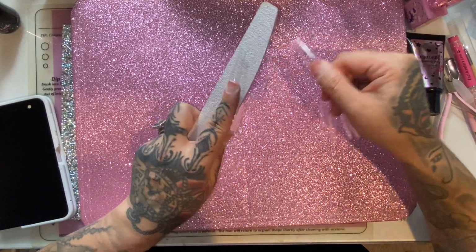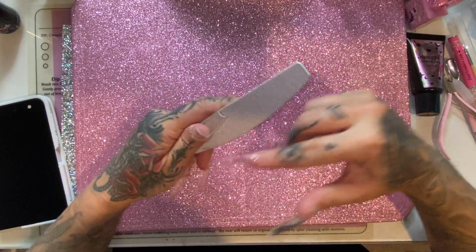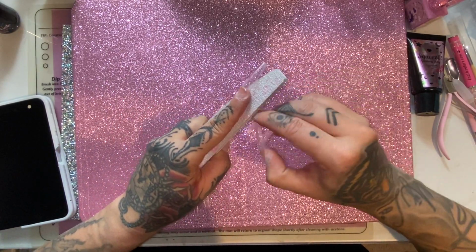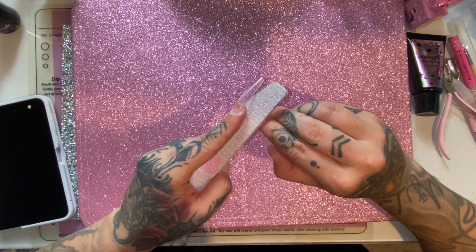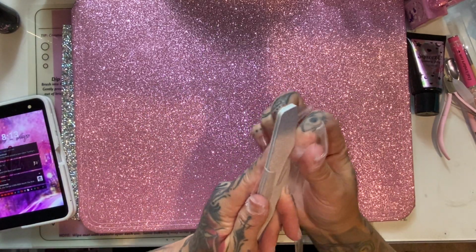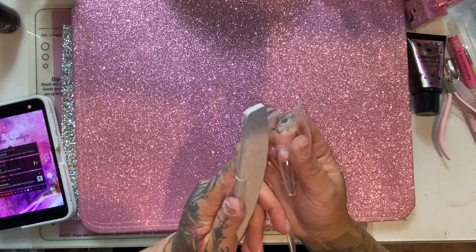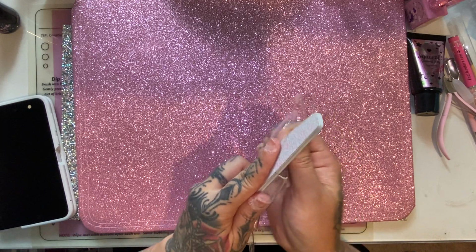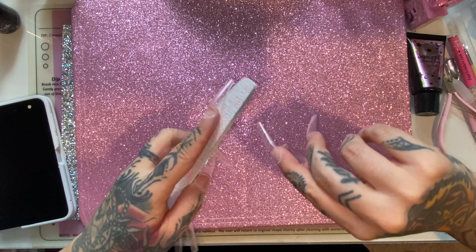But yeah, so that's it. If you wanted to change the shape, but these are perfect, so I don't need to change the shape. I don't need to touch them up. They come absolutely perfect. The only thing, like I said, that I'm doing is just going around the cuticle. And obviously, this is a lot quicker. I usually do this with an e-file. But like I said, I'm trying to only use Nail Couture products today.